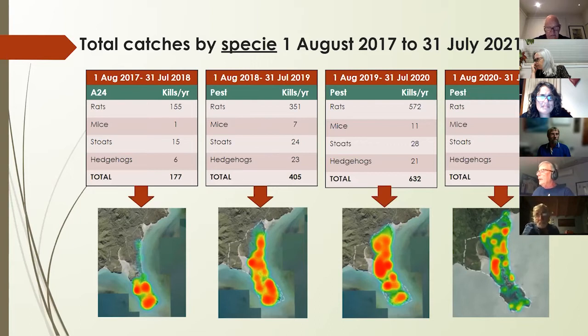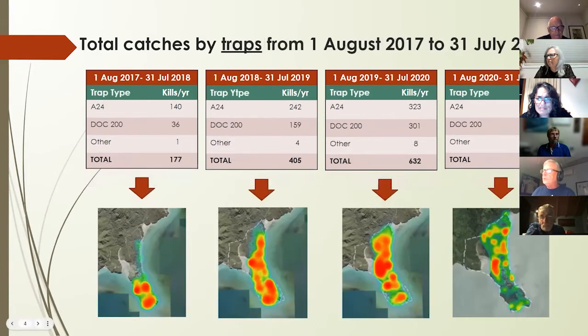Then I'll move on to the next one very quickly. These are traps related to the trapping program, showing the comparison of effectiveness between DOC 200s and A24s. And you can see from that the A24s are still doing their job.